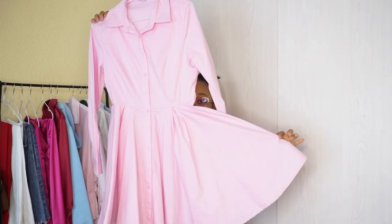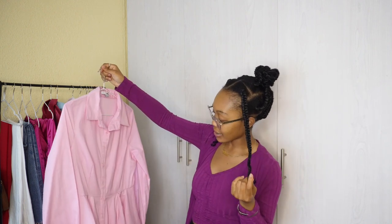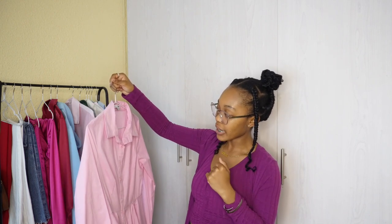The next thing I have is this stop and flare dress. I mean, you get it, I know you guys got it, so let's not pretend like we didn't. It's a stop and flare shirt dress. I really like this dress. It's something different to the clothing pieces that I usually buy and purchase, and it's giving some sort of elegance, and I like that. I really, really like that.